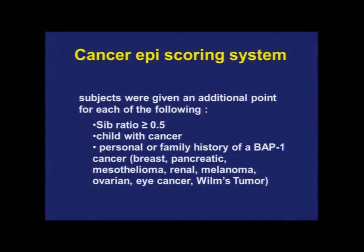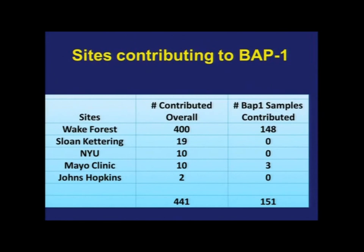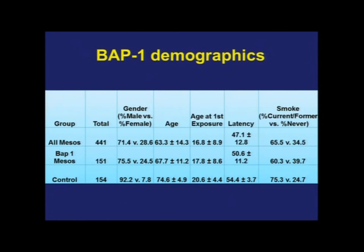So these are the centers that contributed to the BAP1 cohort. In all, there were 151 cases, and we also came up with 154 controls. As I mentioned, we wanted to look for people who had a very long latency in our controls.